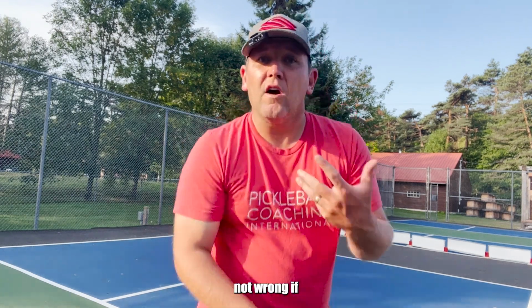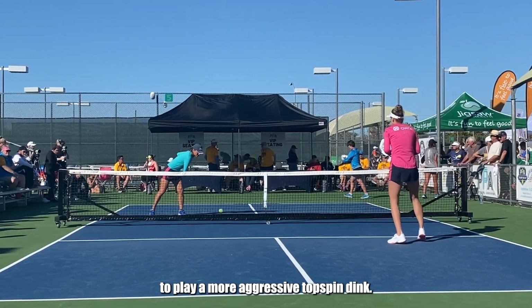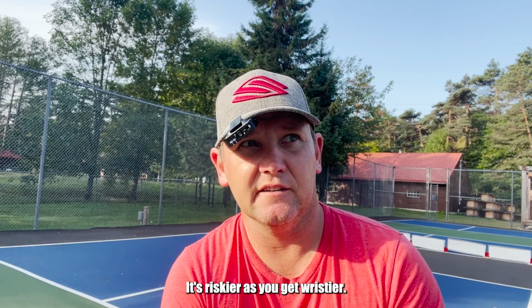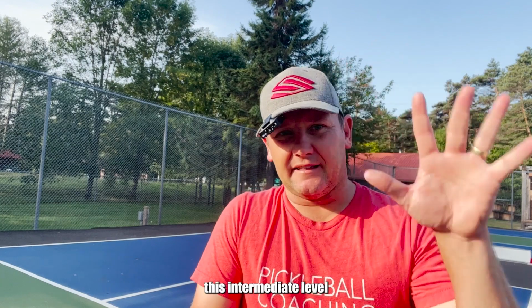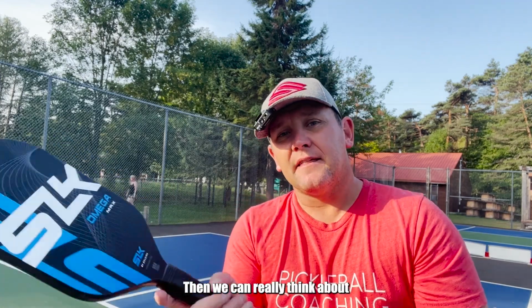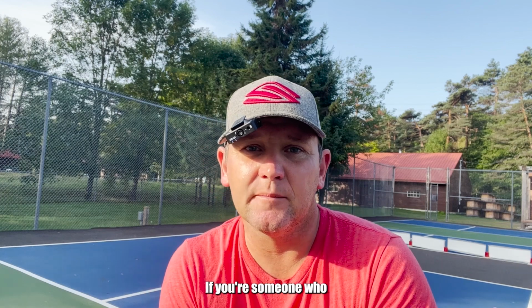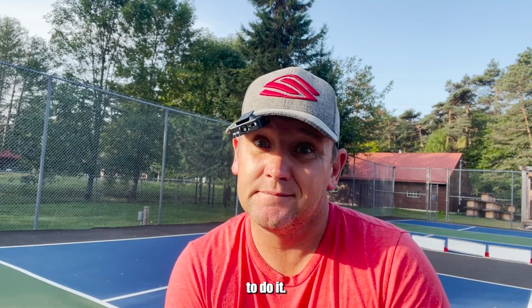So it's not wrong if you're starting to move a little bit as you're hitting them, especially if you're trying to play a more aggressive topspin dink, but it does become riskier. Something just to consider: if you're at this intermediate level where you're like, Mark, I just need to be able to keep this dink in play so it's not attackable, I'm not worried about spin, then we can really think about stable paddle face and all the things we just talked about. If you're someone who wants to play a more aggressive dink and you know you need to use that topspin, well, you're going to have to start to take a little bit of risk to do it.